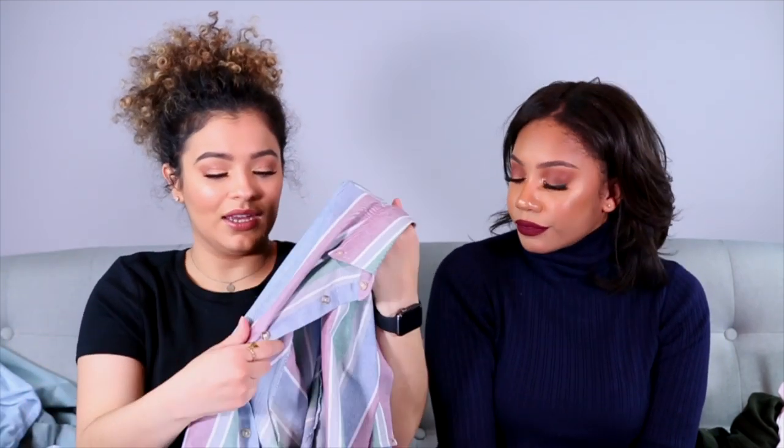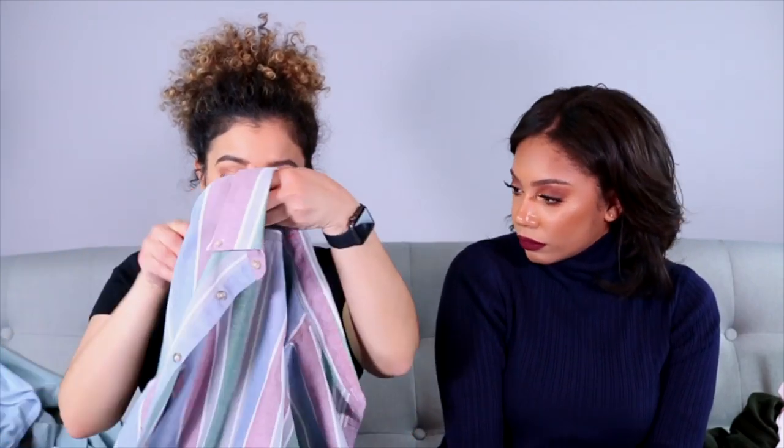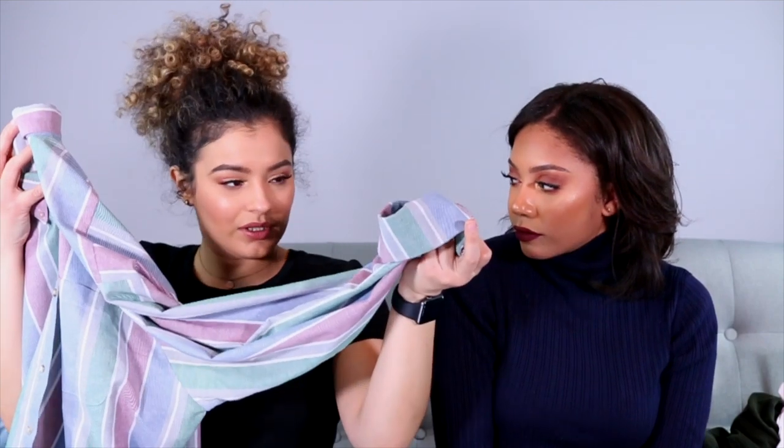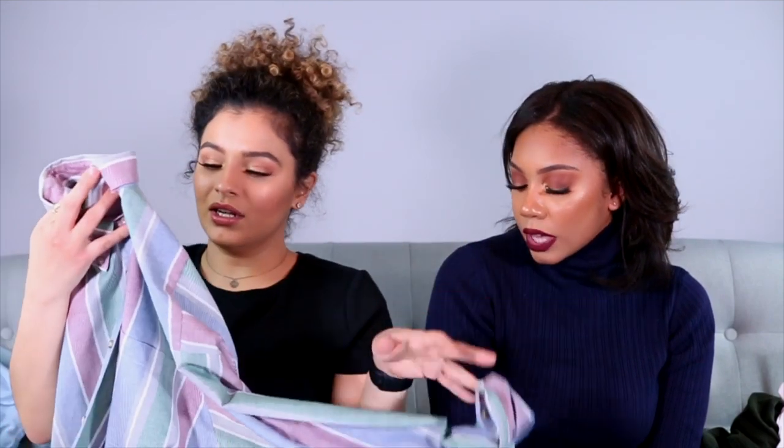Okay, so I'm going to show you super quick some of the tops. I'll show you a few, and then kind of go from there. So this one is super big, but I love the stripes on it. This can either turn into a dress, kind of like an oversized button down dress situation, with a belt. Or wear this with some ripped jeans and some heels, super cute, cuffed at the wrist, or I can let it fall off the side, a little shoulder action.